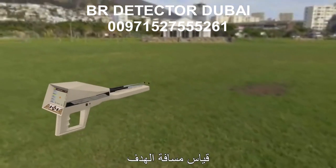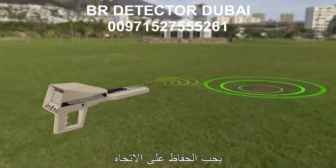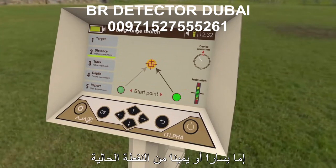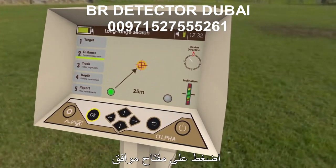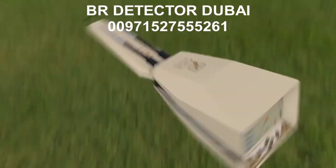Target distance measuring. When the device is aimed towards the target and it is making a notification sound, the direction must be sustained. Here, the start point should be selected, either left or right of the current point. Press the OK key and the arrow shows a prompt for moving 25 meters left or right depending on the selection.